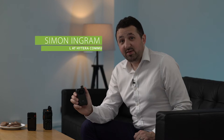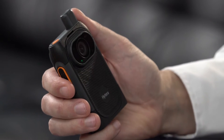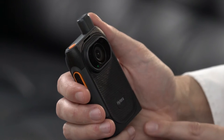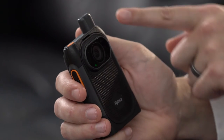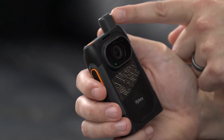The VM580D is Hytera's latest body camera product. It's also a fully featured LTE push-to-talk over cellular device. Small and compact form factor designed for discreet operation and use on lightweight clothing, it has a super wide angle lens as well as infrared cameras on the side for night vision.